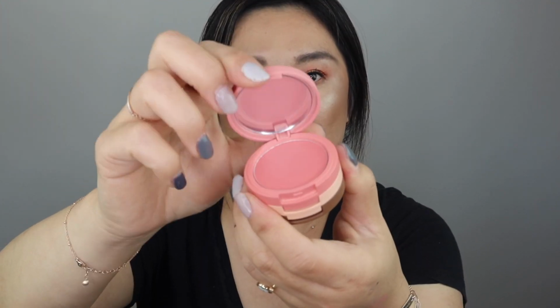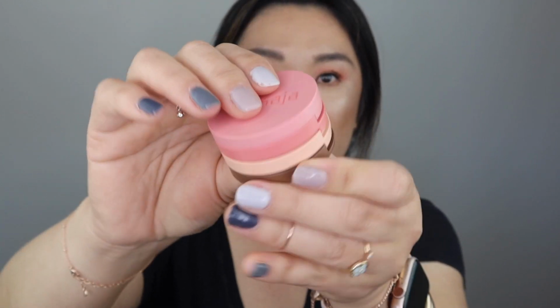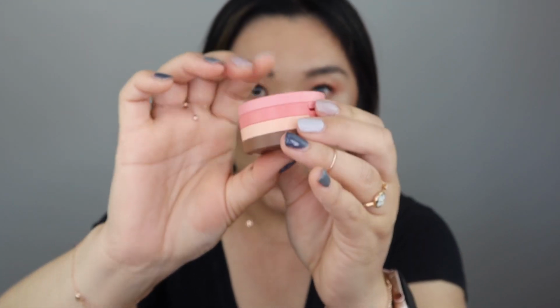I also have the Kaja Bento in Cloud Latte. This is in 02. I love this. I would definitely repurchase this. And it's so easy to travel with. So it has a blush. It has a highlighter, which is the highlighter I have on right now. Look at that. It takes the attention away from my hyperpigmentation. Isn't that awesome? And then I also have the cream bronzer. And this works well over a set face. So I would definitely repurchase this. So happy I have that.